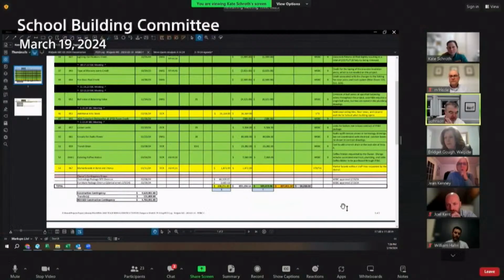So, next, I'll make a motion to approve change order 61 with the funding source to be determined after review of the contract. Does anybody have any questions or comments? Let's just be aware the work is going to get done. Mark, I have a comment. Yep, I want to be clear.